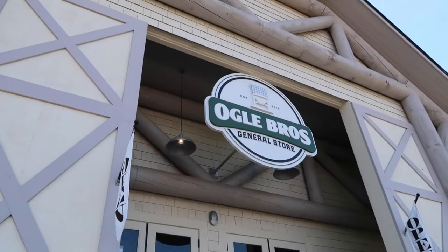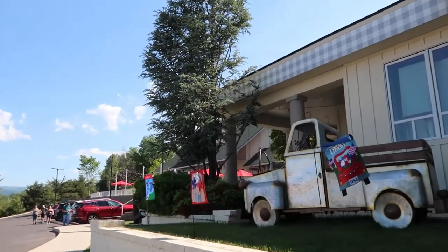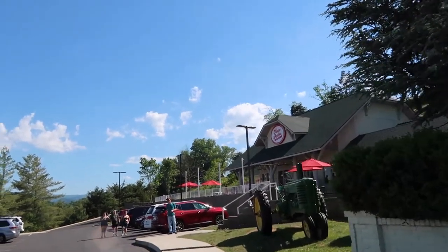We're going into Ogle Brothers General Store. They have a lot of really cute stuff. And some porch swings and hammocks and cornhole. And an ice cream parlor.